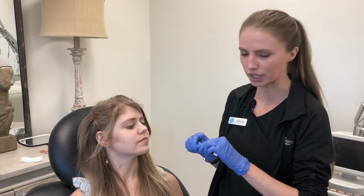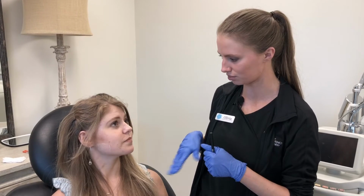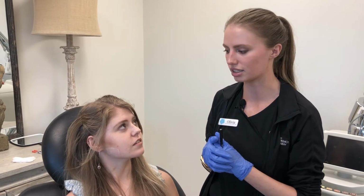Botox kicks in about a week, so once this kicks in, did you have any soreness last time when it kicked in? A little bit. It can, yeah, it can be a little sore just because that muscle's been punctured with a needle, but it doesn't last very long.